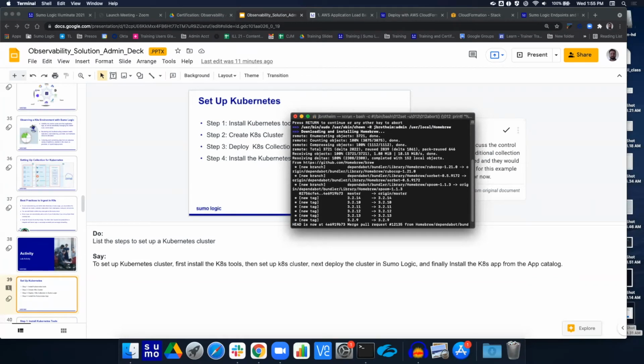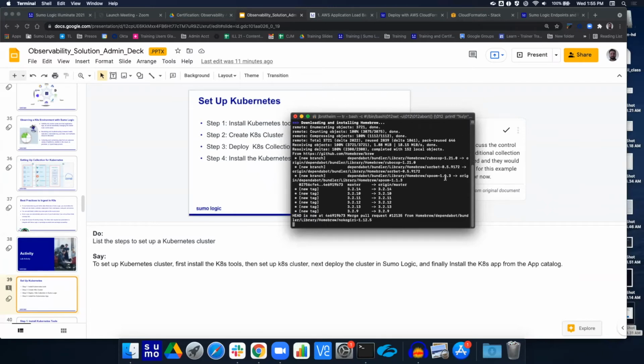For the AWS creds, you're going to utilize your own if you have them. If you don't, I can show you how to create them if you don't know how. So it's asking for the AWS Access ID. Okay, cool. Thank you, Jamie. All right, so I think it's still going.